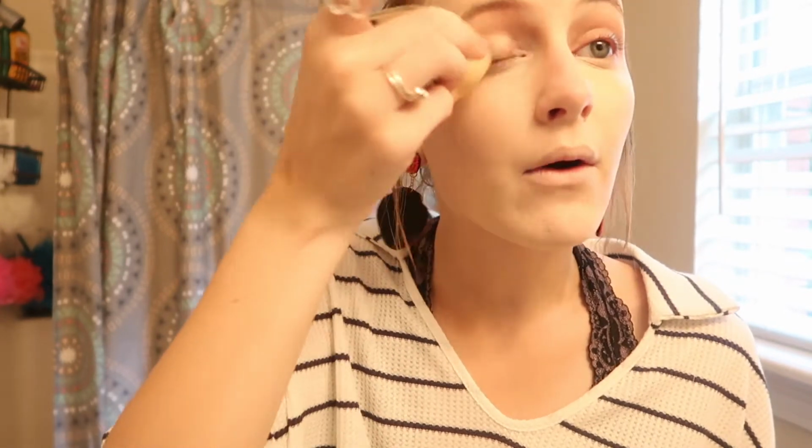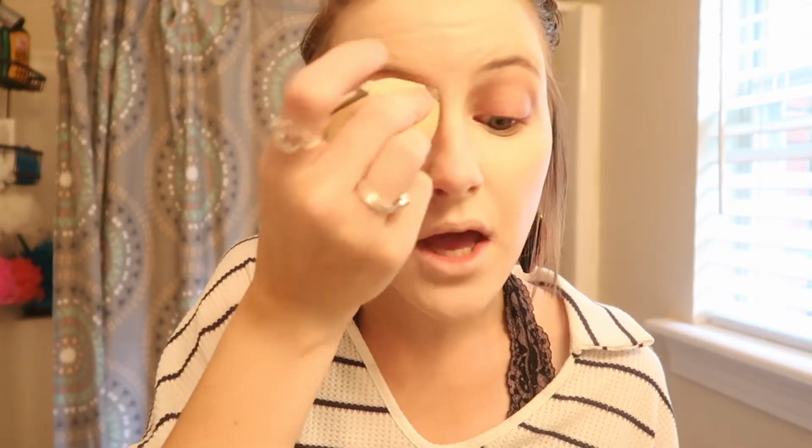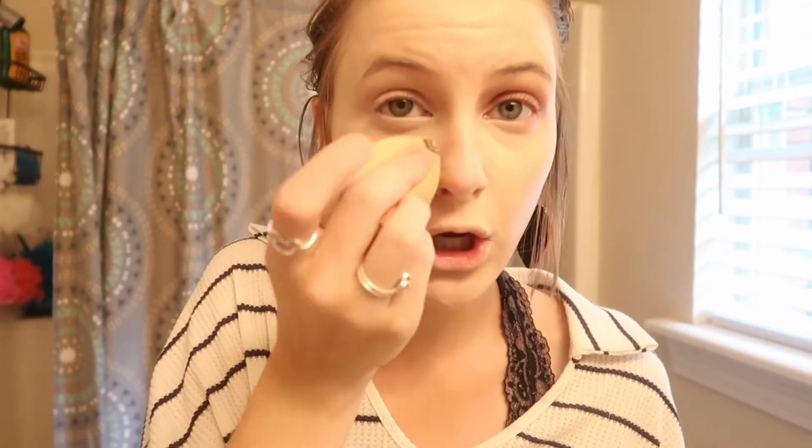But it just has a really dark undertone to it, so it doesn't really match me that well. But I will just go under my eyes, blend this, and then I will put it over to prime my eyelids, because especially during the summer I don't do any crazy drastic eye looks. I just keep them simple. I will use one eyeshadow palette every single day.